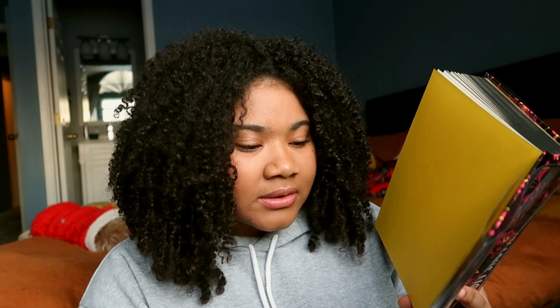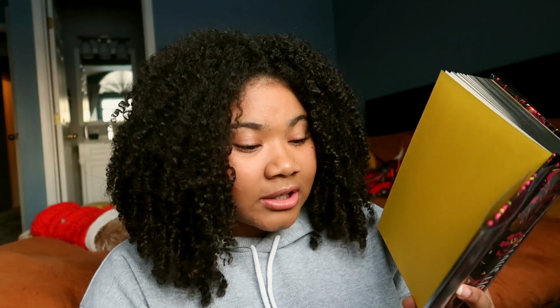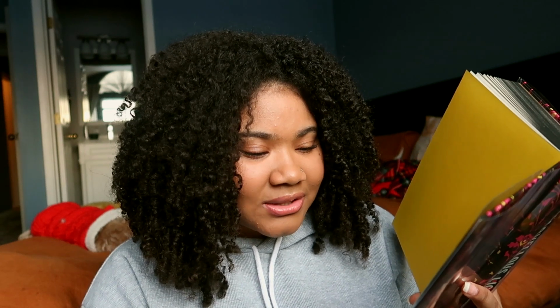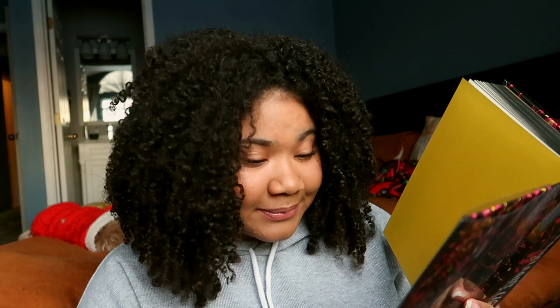Her hobbies include figure skating, I already like her, and discovering new art galleries, and she is on a quest to try all the gin in the world. That sounds really delicious. I feel like I would be on a quest to try a bunch of different teas in the world. That would be my quest.